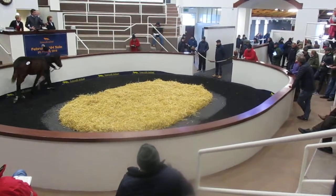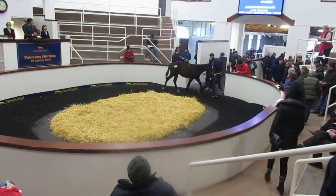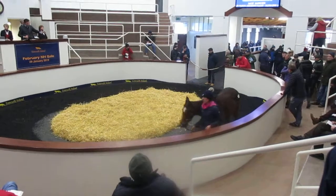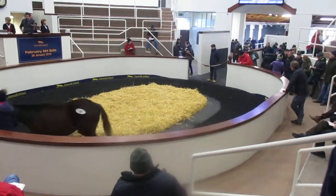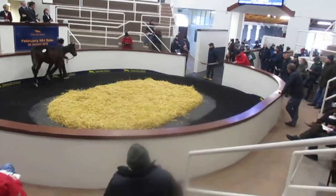Apparently, there's some problem with the passport, and that's why they couldn't reveal the colour of the horse. So there's some trouble with the passport. So that's why they couldn't reveal the colour of the horse. But apparently he's going to be, I think he's going to be placed in France. I think so. That's what they said. Is that all right? I got that right? Yeah. He's going to be placed in France, I think.